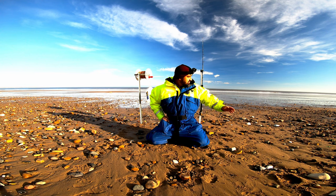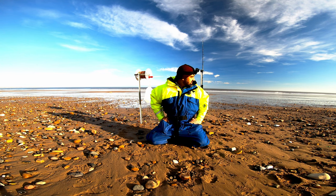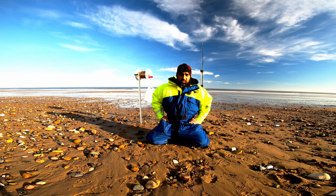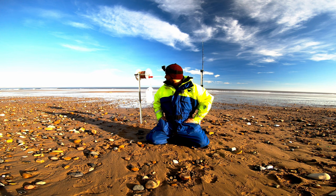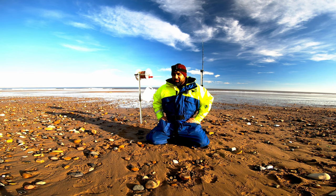On my other side, left hand side, it's all pretty much sandy. The surf is actually quite high considering it's a neap tide. Neap tide's basically low tide where the tides are not very big. The wind is westerly. I put all the stats in the beginning.